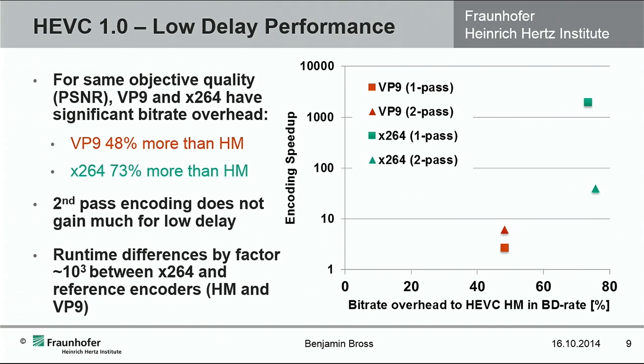So you see VP9 in that case is clearly better than H.264, but for this test cannot reach the H.265 performance. That's the second point I already mentioned. Second pass encoding does not gain much for low delay. For a random access configuration, that might be different, but for this particular case in low delay, not. And the runtime differences are also very varying from VP9 to H.264.